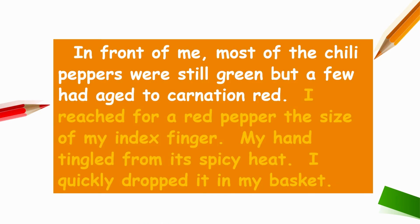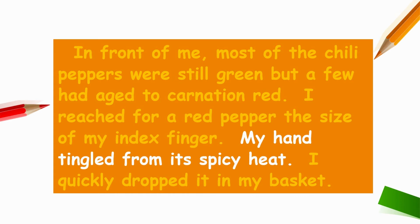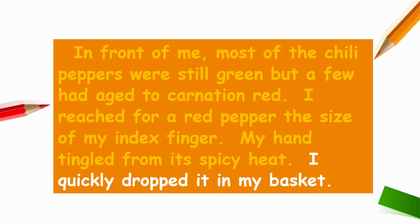In front of me, most of the chili peppers were still green, but a few had aged to carnation red. I reached for a red pepper the size of my index finger. My hand tingled from its spicy heat. I quickly dropped it in my basket.